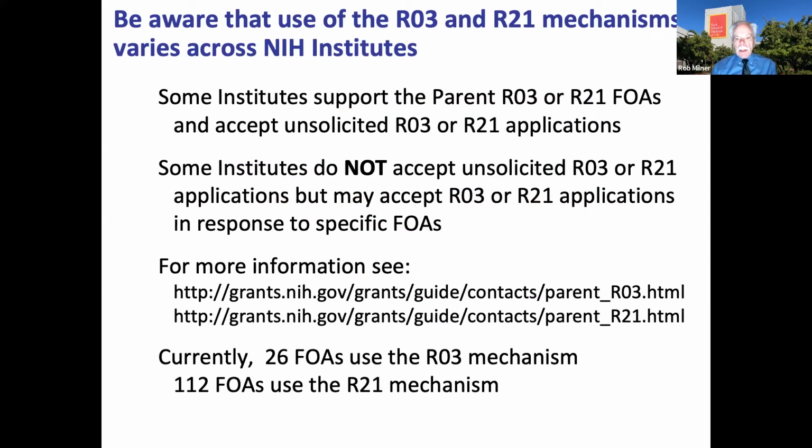Now, the R01 is used universally by all NIH institutes and centers. And that's not true of the R03 or the R21 mechanisms. And how different institutes support those mechanisms may vary. And it's important then to look at the particular institute that might support your research and see how they support them.